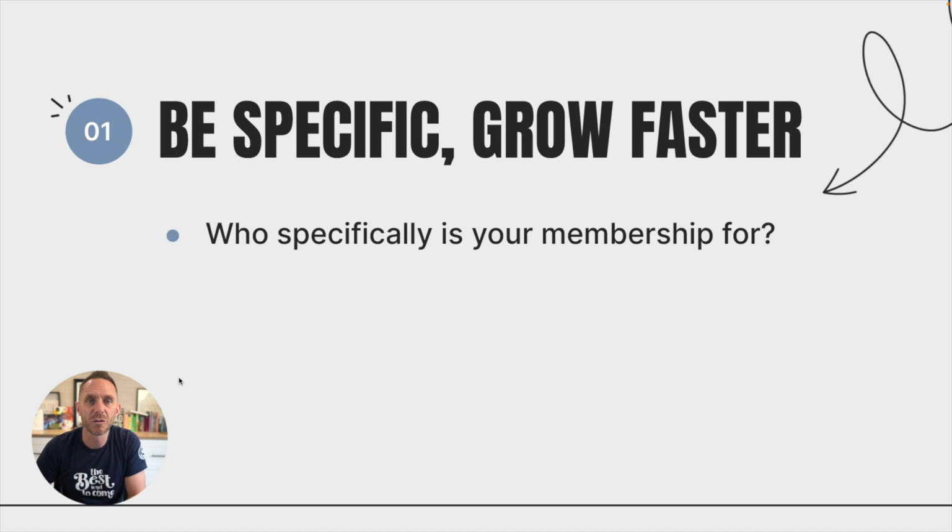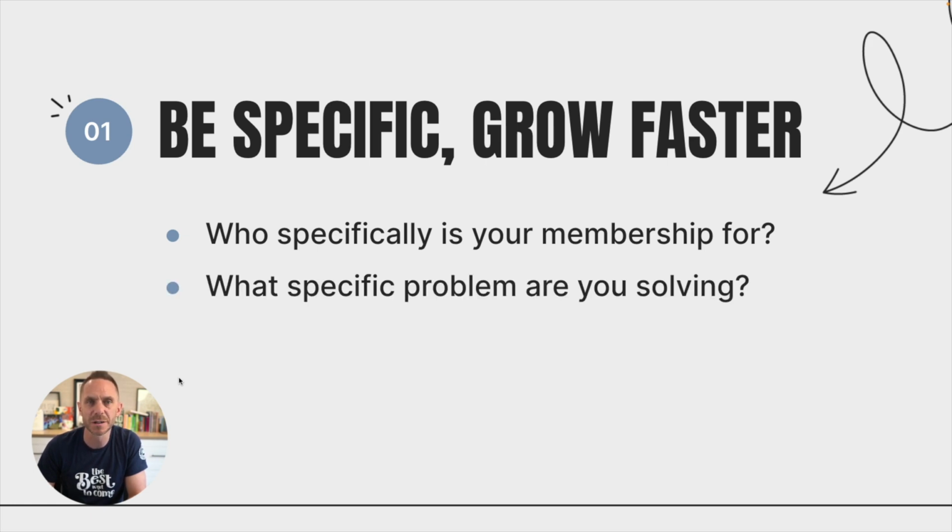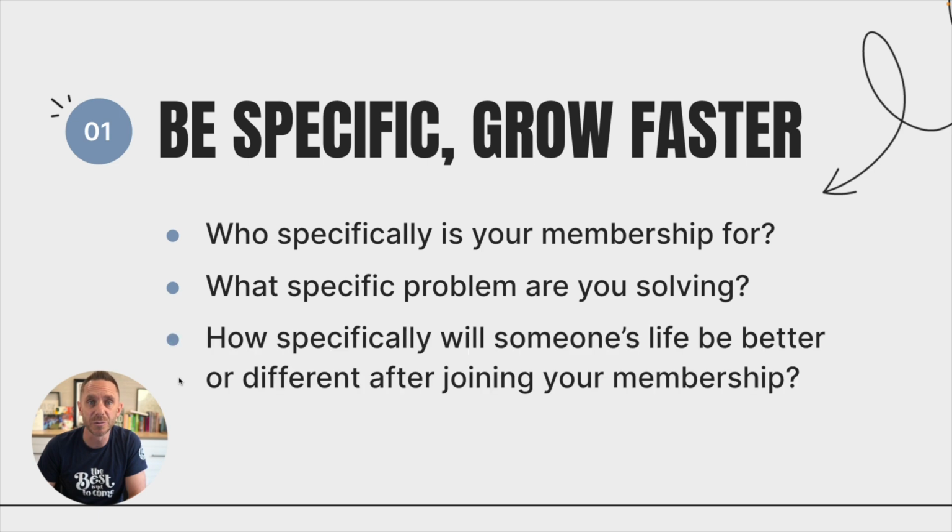Be specific, grow faster. You got to answer these 3 questions. Number 1, who specifically is your membership for? It shouldn't be for everybody. It should be for a very specific person. What specific problem are you solving? The more specific, the better and easier it is for people to understand the value you provide.